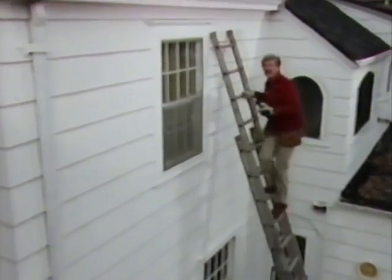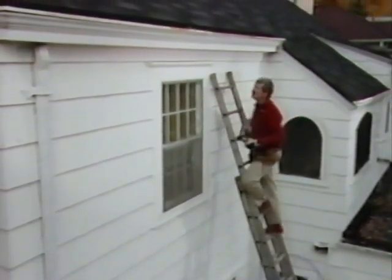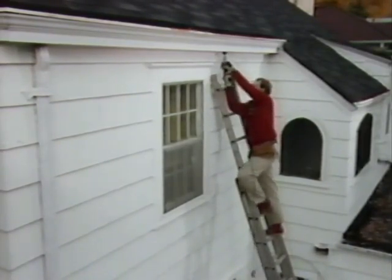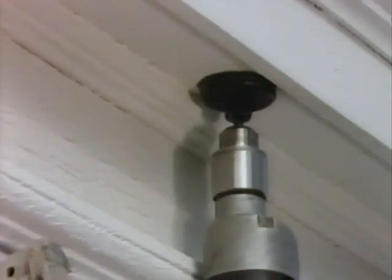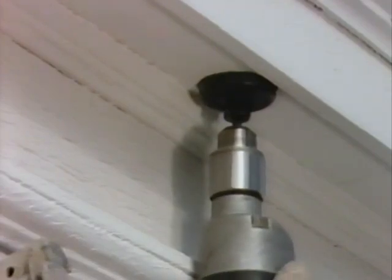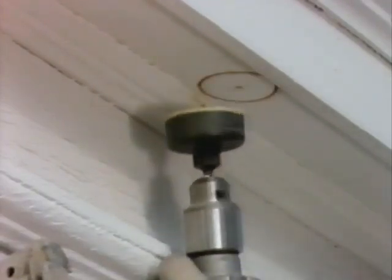This box that runs along the side of the house is called a soffit. The underside is the perfect location to install our intake vents. The vents we'll be installing require 2.5-inch holes. I drill them with a hole saw. They're placed about every 2 feet along both sides of the house.